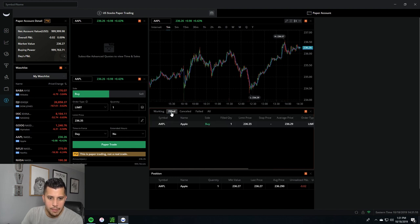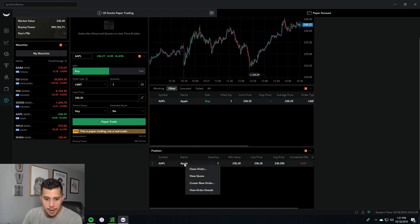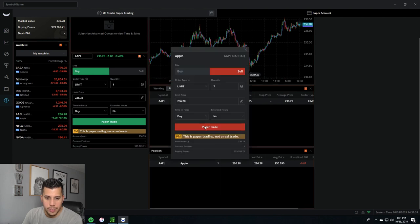So that was on our working tab. I put the price in for 236.35. I got it filled for 236.29. And as you can see here, I think this is going to be very nice. If they have this for options and they allow you to trade different strategies in real time, I mean, I think it's going to be amazing. To close the order, you just go down here to close, and we can just hit sell.